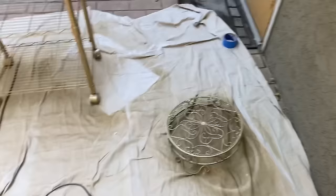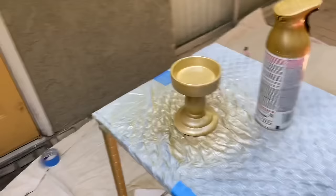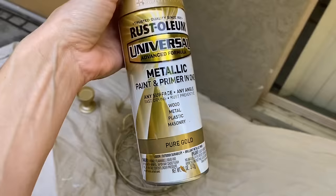The only thing that's not looking how I want is that tray, but the lamp looks good and the rolling cart looks good. I also spray painted this to test it out and it came out really good. So yeah, only disappointed with the tray, but it might look okay. I don't know. Highly recommend this spray paint. It works really good and it doesn't drip. I love it.